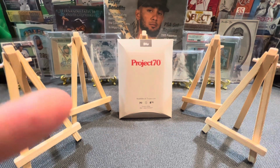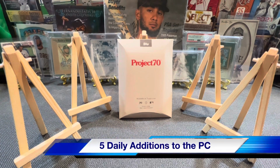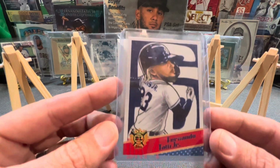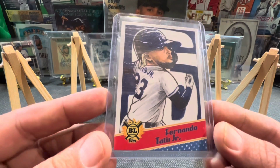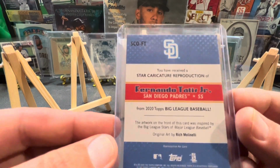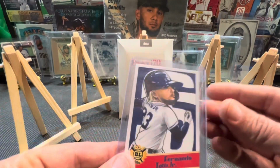Here we go. Tatis is new in 2022. 5 daily additions to the PC. Here we go. Day 4. The first one we'll start off with is Big League 2020. This right here is a caricature reproduction. Pretty sick to see that one up in there.